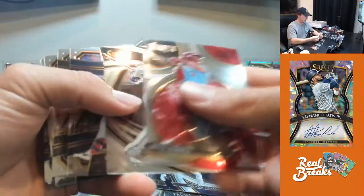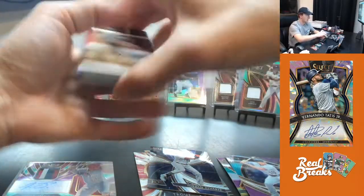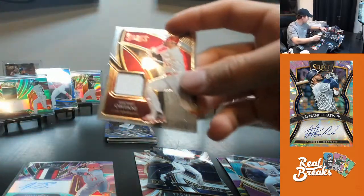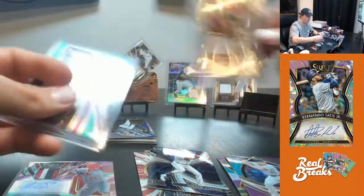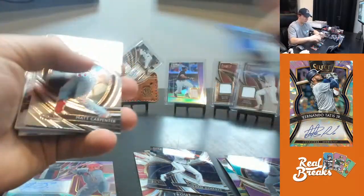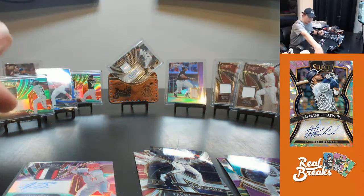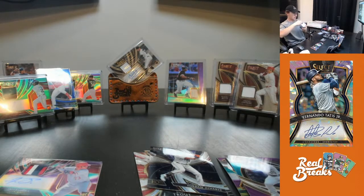Bryce Harper moonshots. There's an Ohtani relic, unnumbered. Love seeing him in any product. Nice hit going to the Angels. I have Ohtani take out Abreu. Brian Abreu, blue. That looks like it'll do it, Ohtani, with our last hit of the break. Let's see. Get these all sleeved up, and we'll do a recap here.